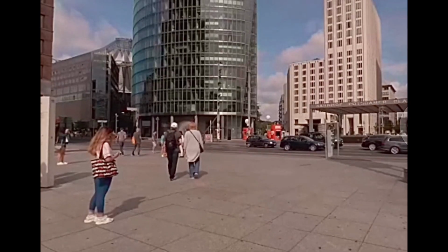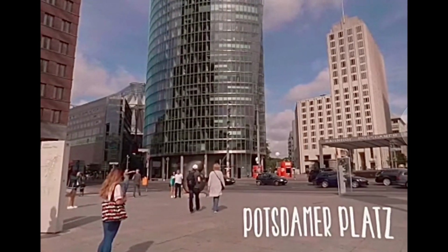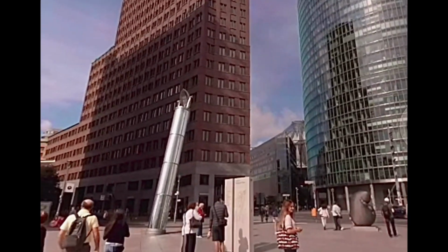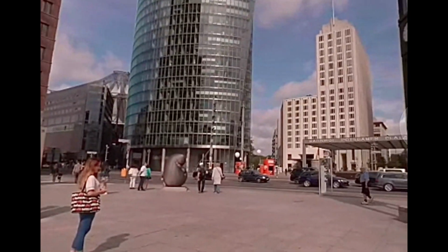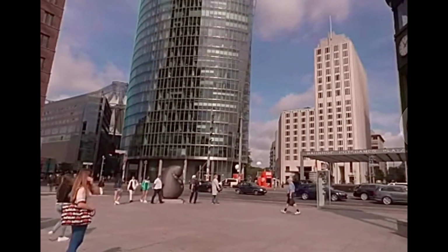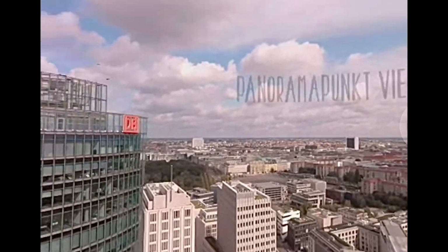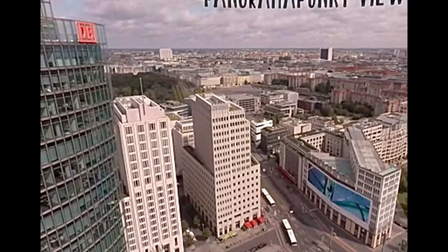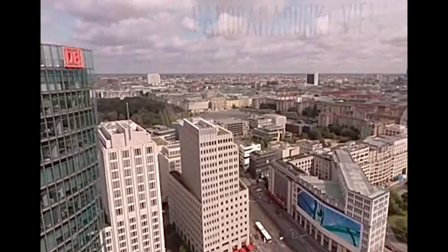The old Potsdamer Platz was destroyed during the Second World War. Now a busy center of the city with many famous sites like Panorama Punkt, a viewing platform that stands on the 25th floor of the tower. The fastest lift in Europe will only take 20 seconds to get you to the top.